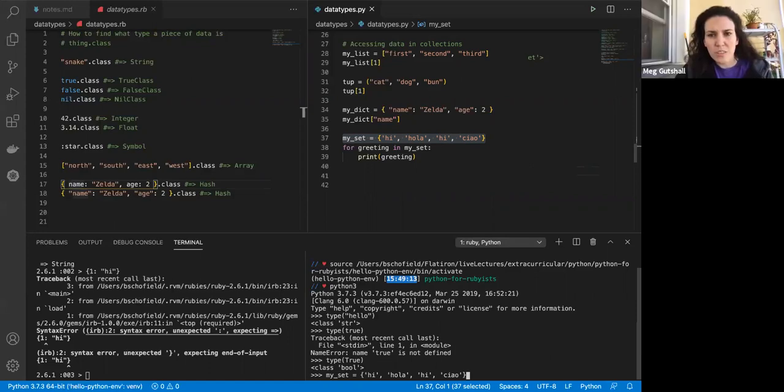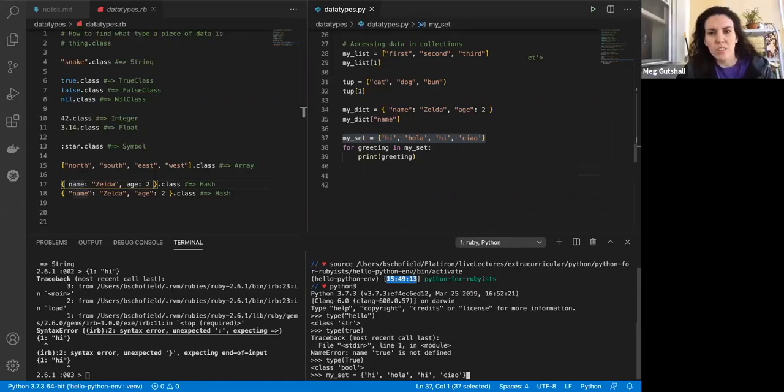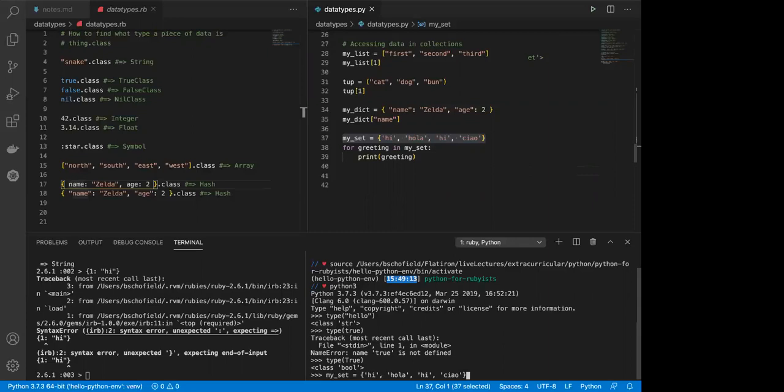It's in curly braces. And what about the data that's inside it? They're strings, in this case, yes. So, the defining feature, let me see if anyone's put it in chat. Unique, yeah, exactly, Paul. So a set only contains unique data.